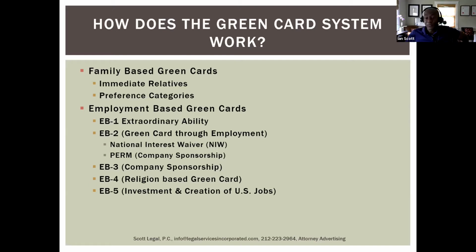If you see on the slide in front of you, the green card categories are generally broken into 2 major categories. There are a few more, but for the purposes of this discussion, we're going to focus on these 2 main categories. The first is the family-based category. When I say you would look at the green card category and see if you're eligible, if you have an immediate relative, for example a US citizen spouse, you might be eligible for a green card because of that relationship.